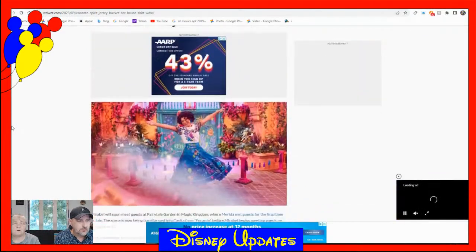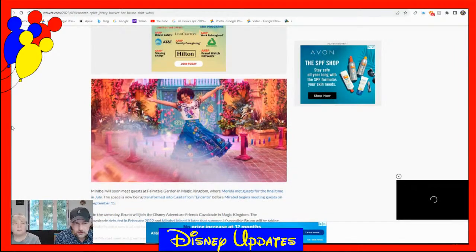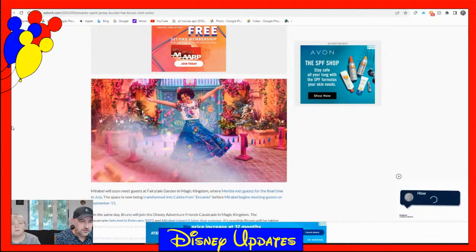Encanto at Walt Disney World. Mirabel will soon meet guests at Fairy Tale Gardens in Magic Kingdom.